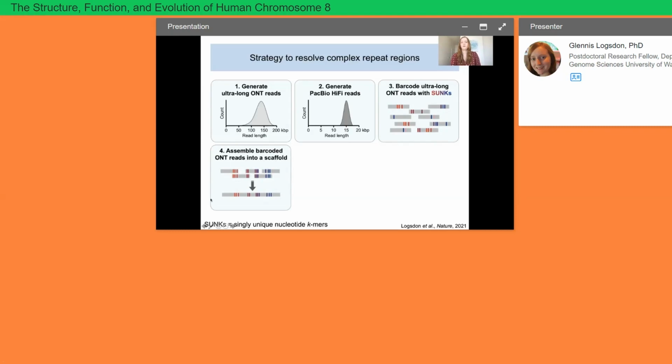So here I'm showing you one ONT-based scaffold where we combine ultra-long ONT reads to generate the sequence that traverses the complex repeat region. But like I mentioned before, ONT reads aren't the most accurate. In fact, they're only 93 to 99% accurate. So to improve the accuracy of this assembly, we replace the ONT scaffold with the PacBio Hi-Fi contig that we assembled from the PacBio Hi-Fi data. This brings the accuracy of this region up to over 99.9%, which is Illumina level accuracy.